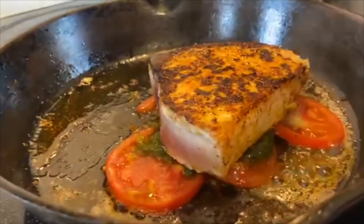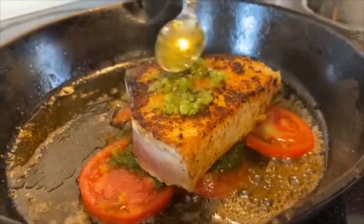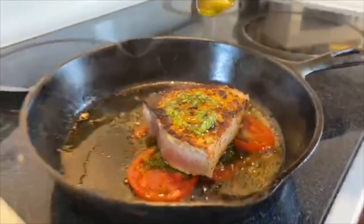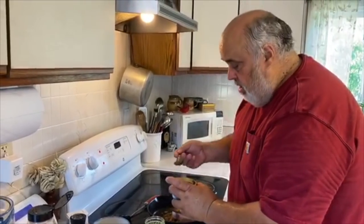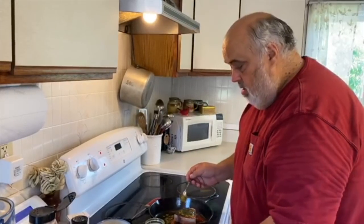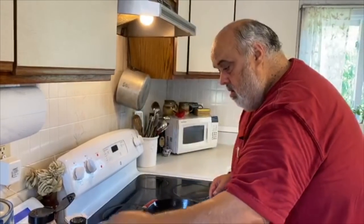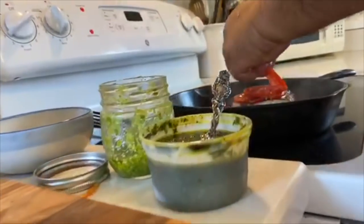Get that going. Same thing on the top. Some of that pesto. Tomatoes.